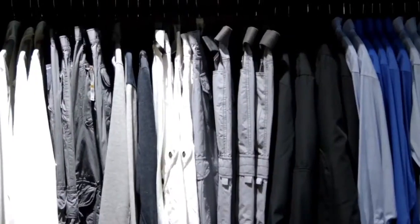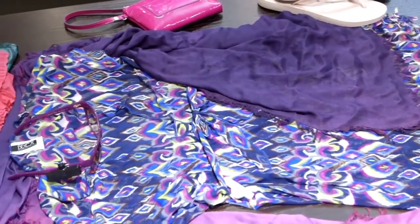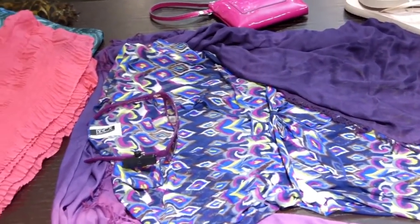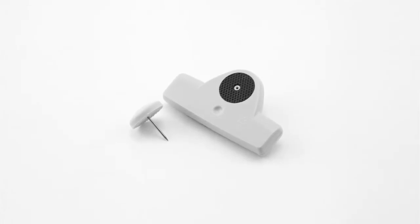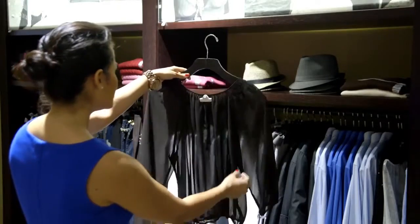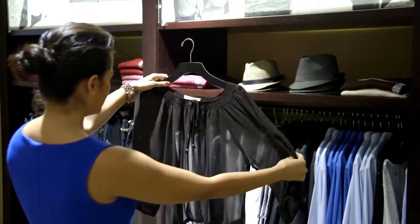Until now, an alternative was to openly display without protection, leaving products vulnerable to theft. That's why Tyco Retail Solutions created the new Sensormatic Delicate Tag. This small, lightweight tag was engineered to provide delicate items with damage-free genuine Sensormatic anti-theft protection.